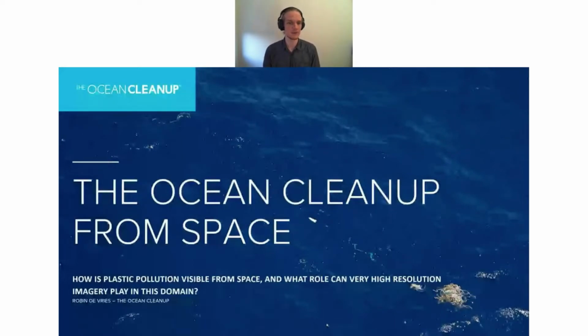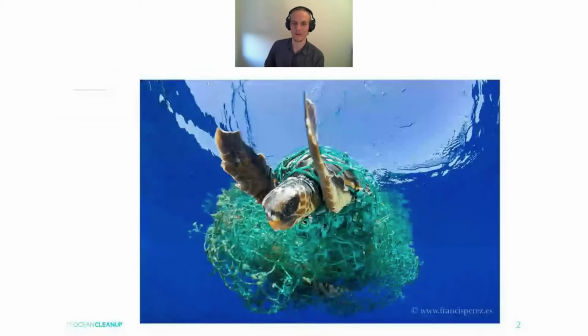I work in the research team, and today I'll give you a presentation about the ocean cleanup from space. How is this plastic pollution visible from space, and what role can very high resolution imagery such as Pleiades Neo play in the domain? So here you already see the plastic on the water, but this image is just taken with a camera. So no success yet, but I'll show you something.